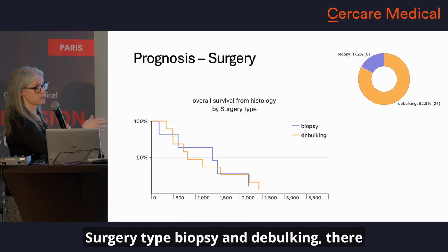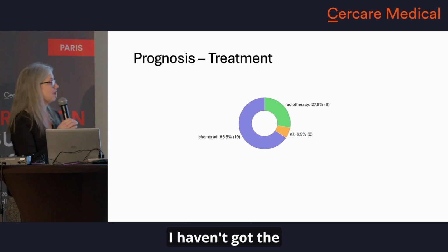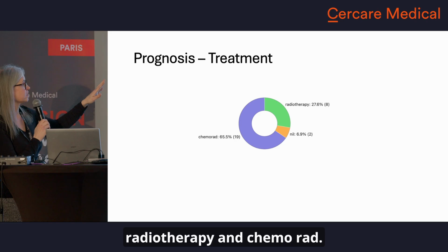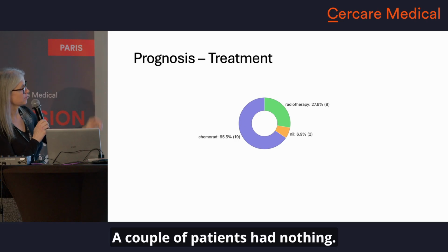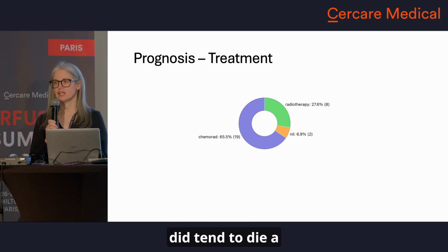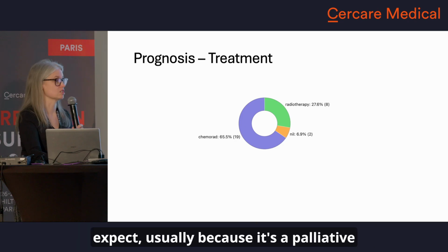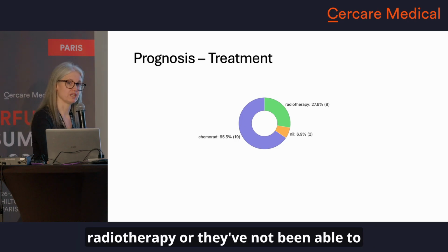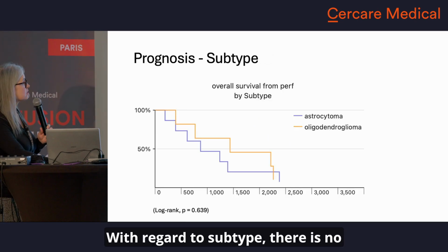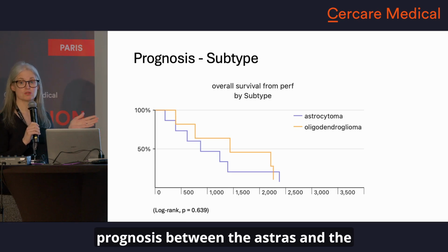Surgery type, biopsy and debulking, there was no difference in overall prognosis between the two. I haven't got the Kaplan-Meier for the treatment. We had an equal split array of radiotherapy and chemo-rad. A couple of patients had nothing. The patients that had radiotherapy alone did tend to die a little bit quicker than those that had chemoradiotherapy, as you would expect, usually because it's a palliative radiotherapy or they've not been able to tolerate the full course of chemotherapy. With regard to subtype, there is no difference between prognosis between the astros and the oligos.